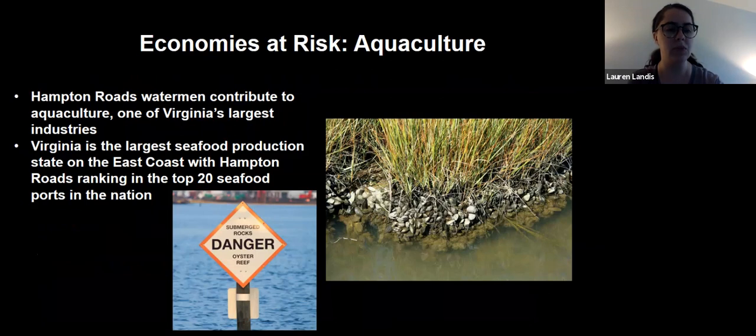And of course, Hampton Roads is a crucial part of the Chesapeake Bay region, home to vital aquaculture. Hampton Roads ranks in the top 20 seafood ports in the nation, and much of the economy is linked to this industry.